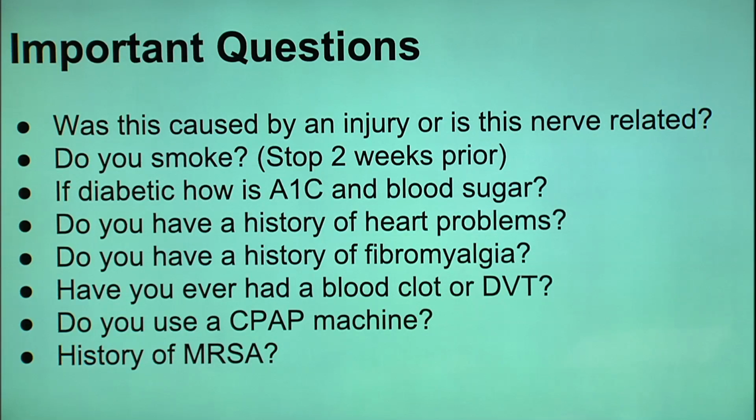Now, some important questions I keep in mind with all of my patients, and these are important to think of before surgery. Was this caused by any nerve injury or injury in general? Because you need to know that, because a lot of times some trauma can have nerve complications with it. Do you smoke? Smoking can slow skin healing, it can slow bone healing, and I recommend stopping a couple of weeks prior, or at least greatly reducing.